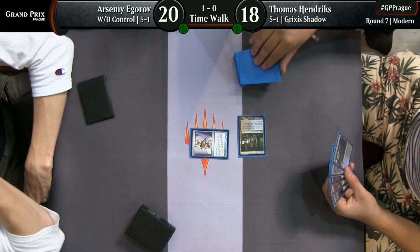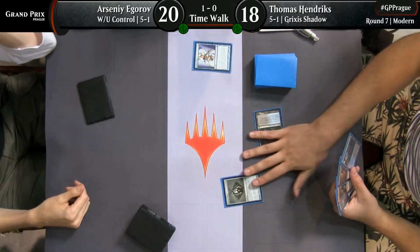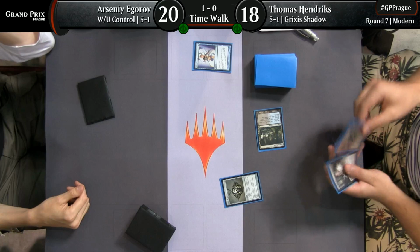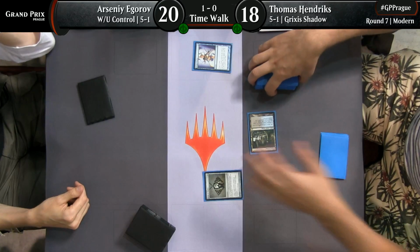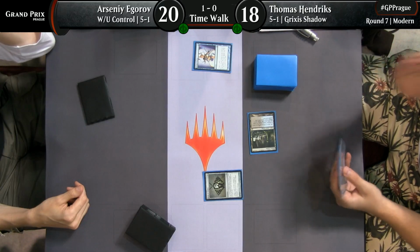Thomas Hendricks, on the other hand, still put his faith in Grixis Shadow. And Hendricks is one of the players that has played with various iterations of Death's Shadow lists for quite some time now. I can definitely see why leaning on experience makes sense.